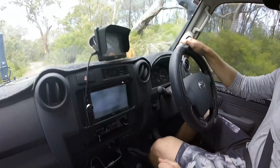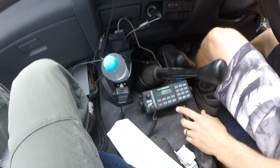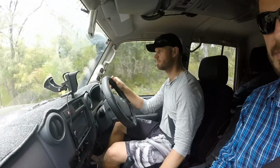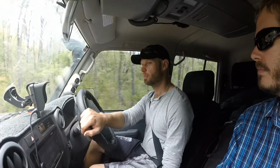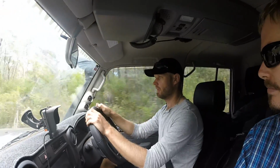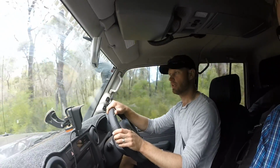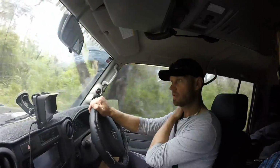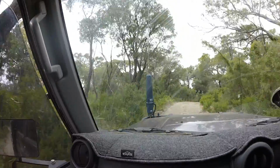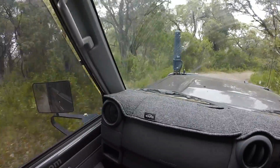And you've got some more comms going on. Oh yeah, behind the gear stick there, the HF radio. To be honest, I rarely use it. It is there for emergency only, and it's probably the only contact I can have, apart from that Spot, with the outside world when we're out in the middle of nowhere. And out on the bonnet there, that big aerial, that's the one for the HF radio. Yeah, that's the auto tuner.